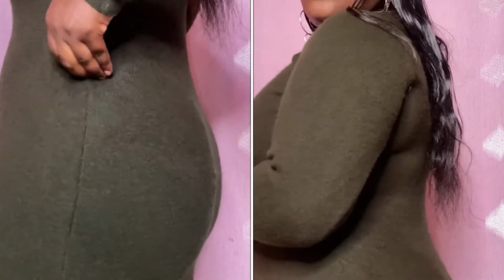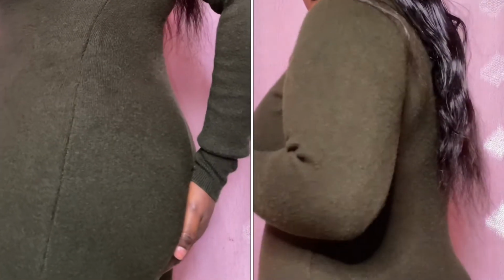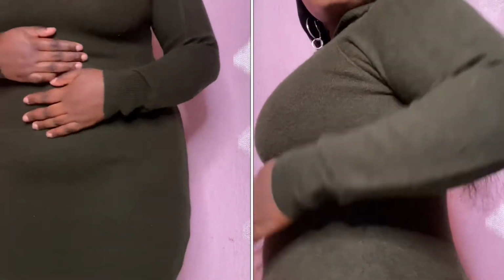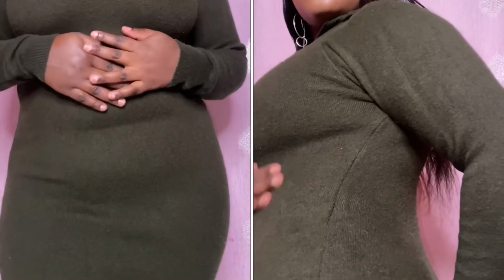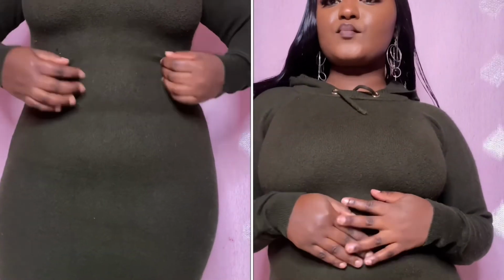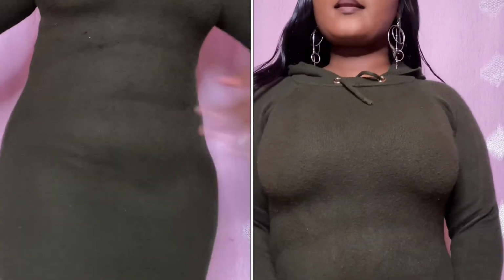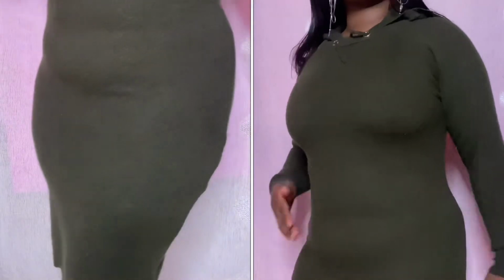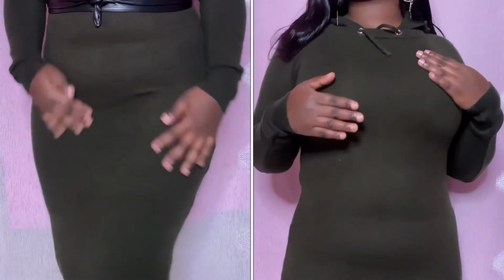And then next on our list, I have this dress. I love it because it's even confusing me. I loved this dress because of how cute it is. It's very warm too, and it has a hood. This dress has a hood. I love it, and look at how it's looking. I have the biker body shaper inside, and this is how it's looking. Super cute. This one, I got it at 650 bob.